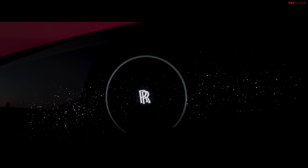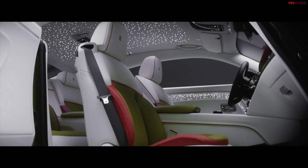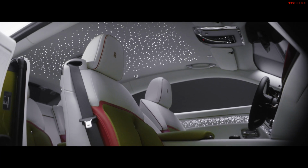I know some of the newer gas models do, but they have little bezels. This is just one flat piece of glass. There's a traditional clock still, though. You talked about the umbrellas already. And yeah, there's a lot of kind of old school Rolls-Royce in this. I thought maybe they'd go a little more futuristic on the styling, but it's very, very traditional Rolls.